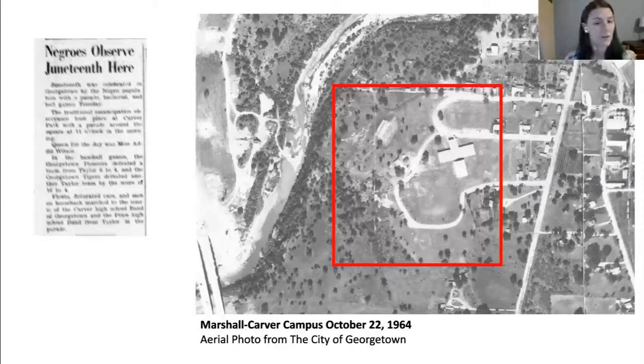And if anyone has photographs or documentation of how it was celebrated before in Georgetown, we would love to have that, especially from the early 20th century. The clipping that we have from the paper is from 1951. So it's one of the first in this continuous line of celebrations of Juneteenth in Georgetown. And there was a parade. It was downtown. It ended up at Carver Park.